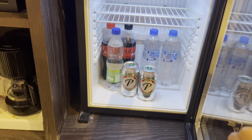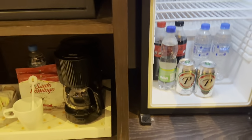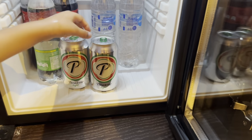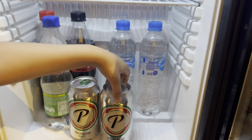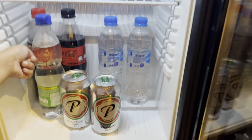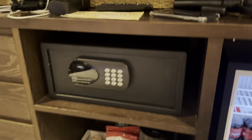And look, they have some Coca-Cola water. I want some Coca-Cola. You want some Coca-Cola? Is it this? In the back. This one? Yes. All right. Okay, and this is a locker.